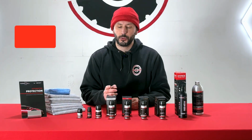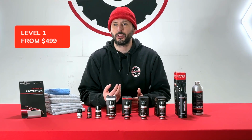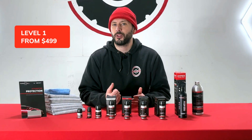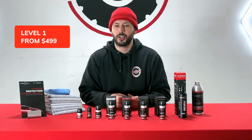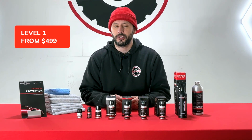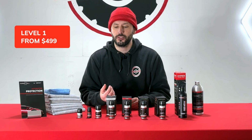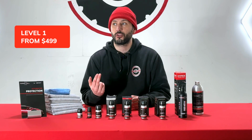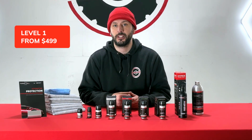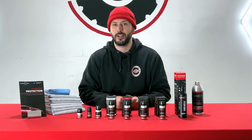So level 1 comes with the 3-year coating Crystal. It comes with the 20% defect removal, so we just do a light polish. Usually this is something we do for people who aren't really concerned about doing any kind of polishing work. Still do need to do some polishing to get the coating bond working properly. So that is usually for people who just want to get the coating on, or if your car is looking absolutely perfect and it really doesn't even need that much correction. So we do a level 1 that starts at $499.